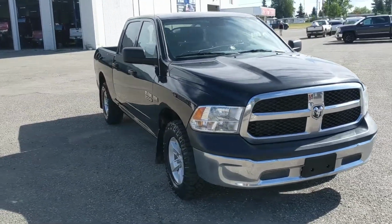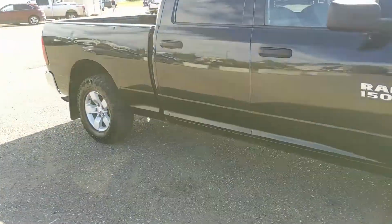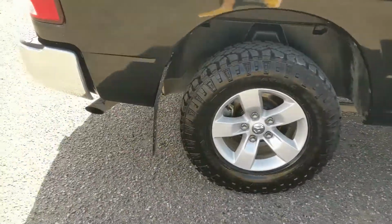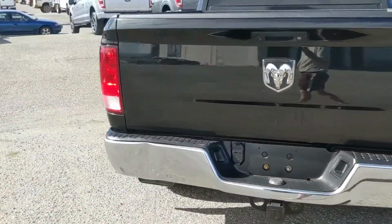1500, powered by a 5.7-liter HEMI V8, providing you with plenty of power for towing, hauling, and 4x4ing. It does come with mud flaps down below, which is always a nice accessory, and recently detailed, so it's nice and clean. But let's take a look inside.